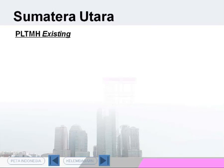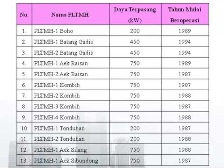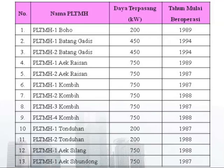Now, this is the existing PLTMH or microhydro in Sumatra Utara. There is Poho, 200 kilowatt. Batang Gadis, 550. This is one of the PLTMH that is already installed there. The PLTMH potential in Indonesia is enormous, so we have a lot of funding institutions who like to come to Indonesia to fund energy development.